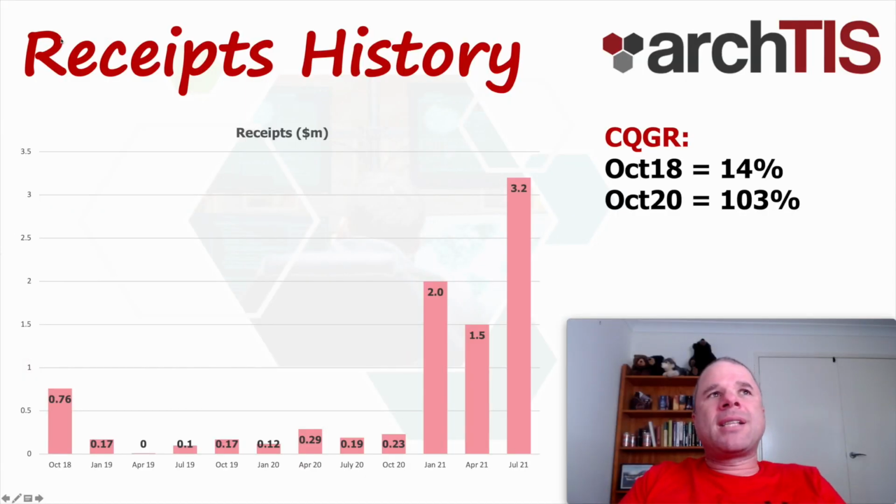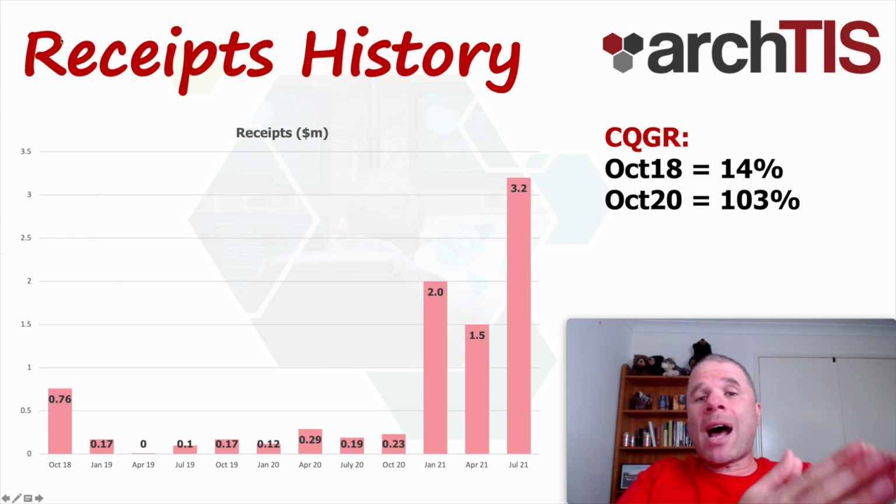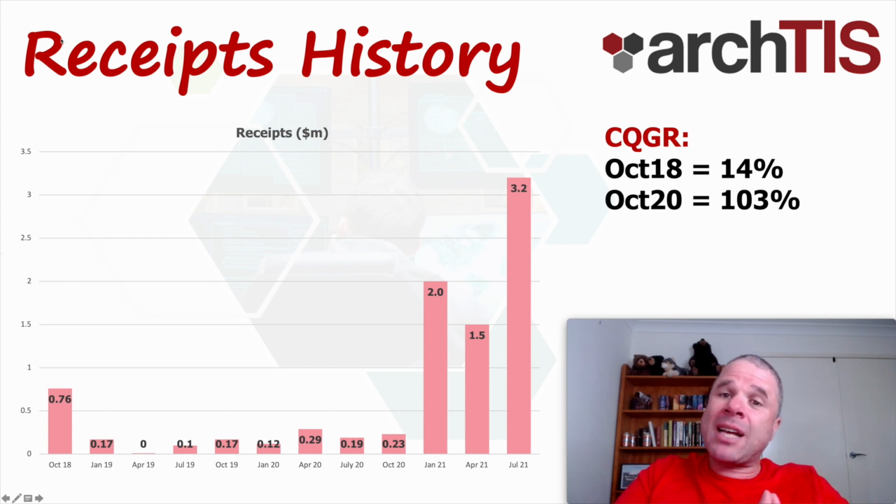I've already mentioned that looking at receipts for one quarter in isolation really tells us nothing. We need to know the trend in receipts through time. Are receipts going up or are they contracting? That tells us if a company is growing and has a potential to grow in the future.